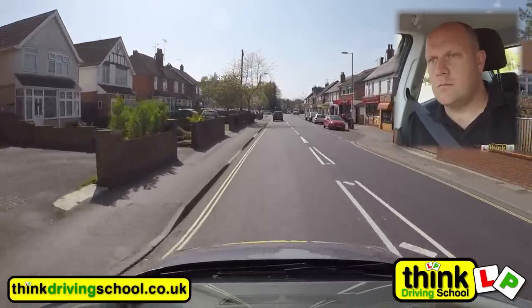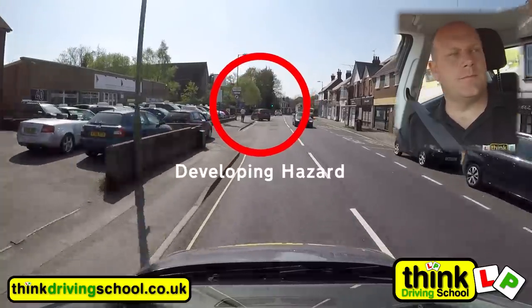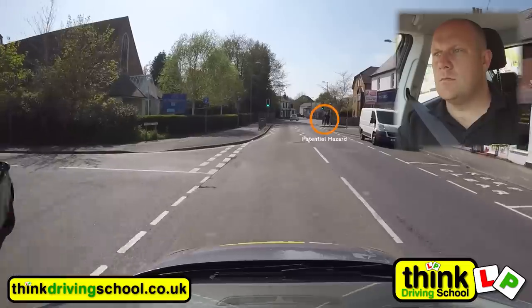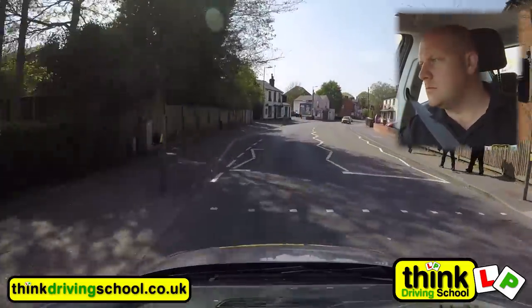So again, looking in the distance, we've got another pedestrian crossing coming up. The car in front is signalling and braking, so we've just got to ease off until he's out the way. Now we can see there's people on the right here. Does it look like they pressed the button? No, they've just walked past, so we're okay to carry on.